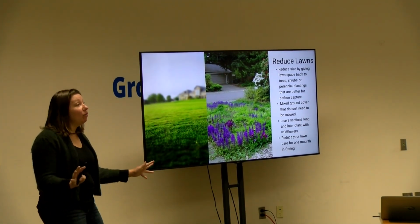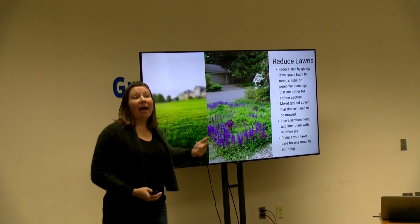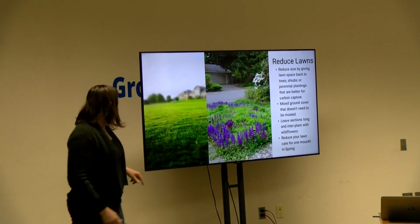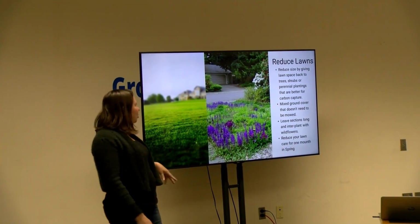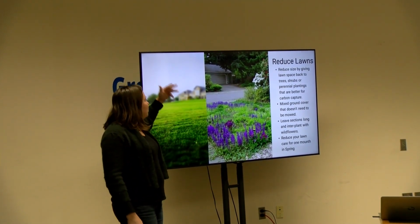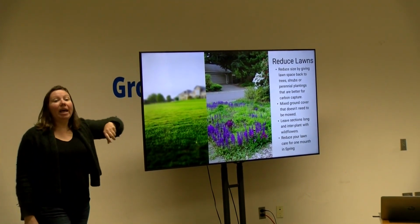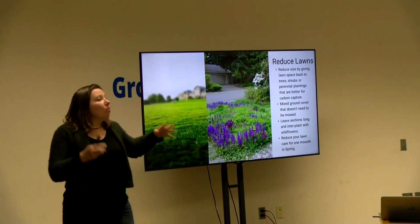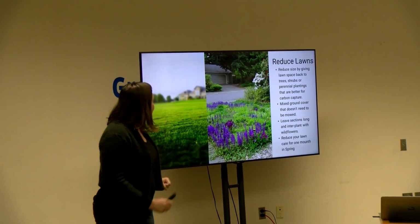So I'm going to tell you a couple creative ways that you can still have something resembling a lawn, but maybe rethink how we use it, how we plant it, and maybe ways that we can reduce it a little bit. One of those is by giving some of your lawn space back to trees, make it some of your forest, back to shrubs, perennial plantings that have a longer root system, we'll talk about this a little bit later on, that will actually help with carbon capture and storage. So plant things that will do better than the lawn at that particular activity.